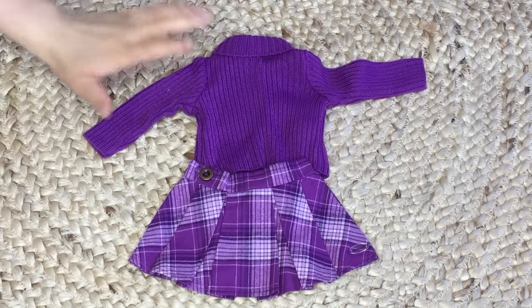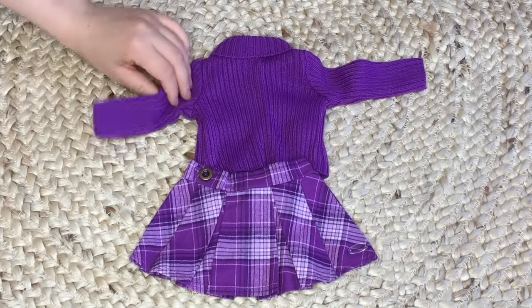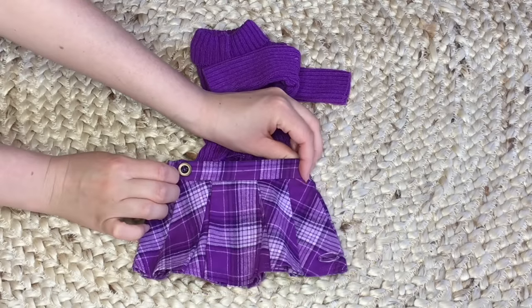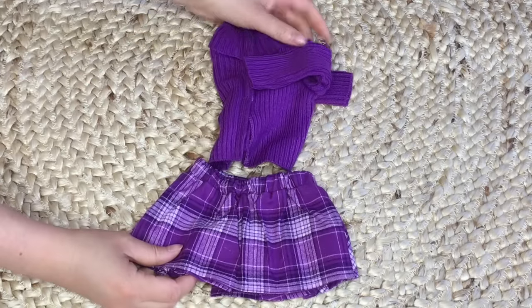First off, we have the turtleneck sweater and skirt. I love how all of these pieces match. Everything's really good quality. This is perfect for fall because it's really thin. If we take a look at the back, there's Velcro, and this skirt is so lovely, and there's a fun button on the side, and this is what the back looks like on this piece.